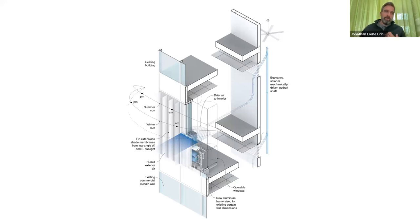So here the idea is we're going to retrofit a series of tiles that have our membrane system on them. We're going to have natural ventilation and buoyancy in the building drive air across these tiles. We'll dehumidify them. We can bring in a warmer temperature air that's been dehumidified and provide the equivalent amount of cooling that a typical AC unit would produce.